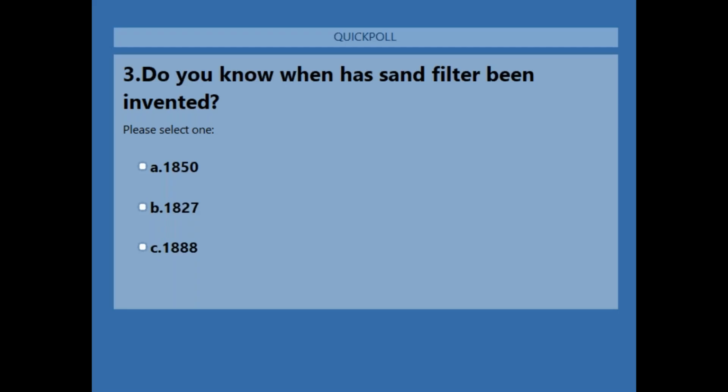So before I go through, especially on our Defender regenerative media filter, I would like to hold a poll.